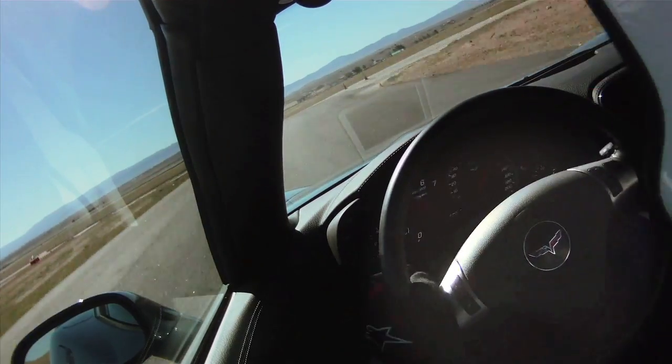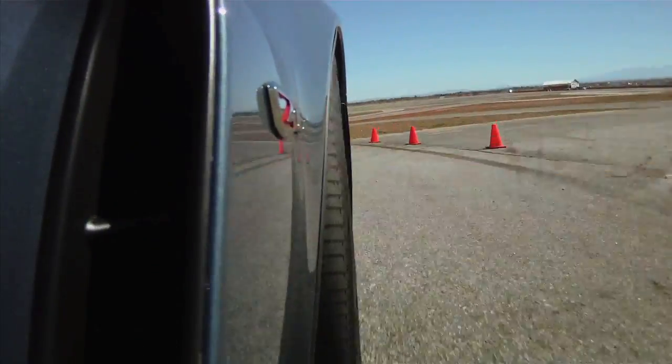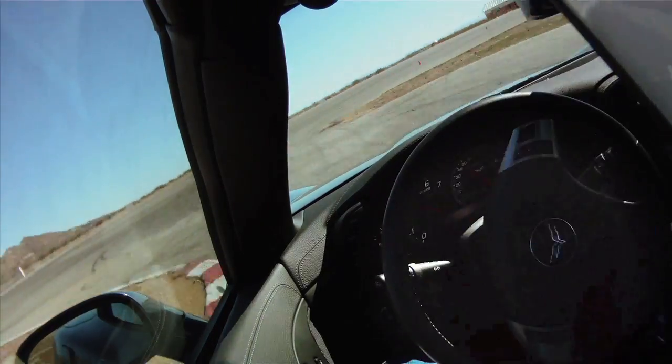Over the kink, down a gear. Wow, it's stuck. Well behaved. Back into 2nd. Carbon brakes, a little push in the middle. Look at that. It does not like those slow corners in the front end.